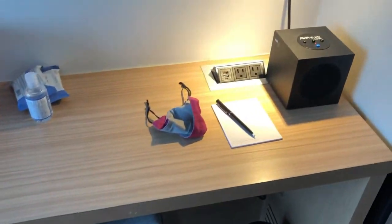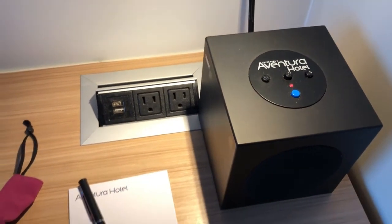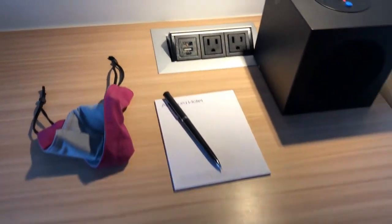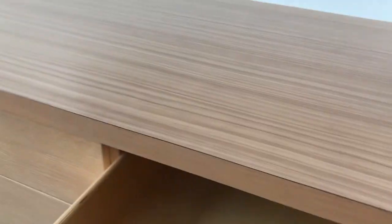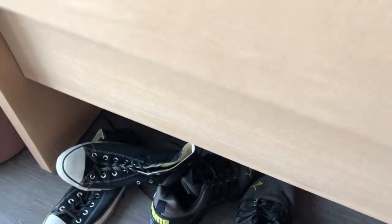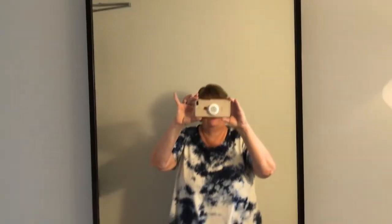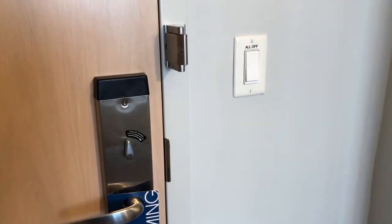Here we've got a desk area here. Got this cube that I'm taking is a speaker, not sure. Plugs next to it, a couple USBs. Little work area, and then inside of this little section, there's several drawers. I can't get the top one open. There's got to be a trick. There it is. Got a really futuristic looking chair. And over by the door, there is a full length mirror. So you can check yourself before you get ready to go into the park. And there's an all off on button.